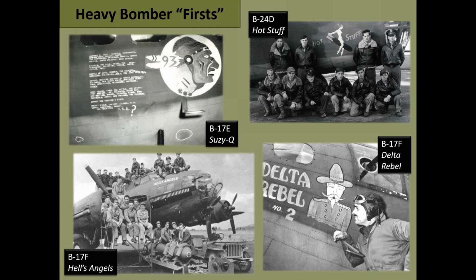But we do know one airplane for sure, a B-17E called Suzy Q on the upper left there. That aircraft flew more than 25 missions in the Pacific and returned to the U.S. in October of 1942. So we know that one for sure was the first to fly 25 missions and return home. It could have been the first heavy bomber to fly 25 missions. We just don't know.